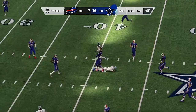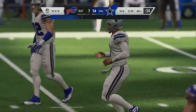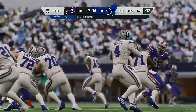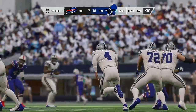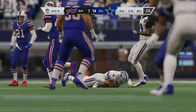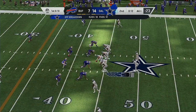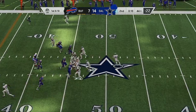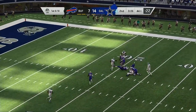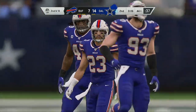Stepping up, he's going to keep it. And he slides to avoid the hit. Nothing open downfield. He keeps it himself for 11 and a first down. Man, defensively, that hurts. They got him out of his rhythm. They had him hemmed in, but somehow he was able to tuck it away and get away for a gain. On first and 10, Prescott. And that'll be incomplete with just 6 seconds left on the clock.